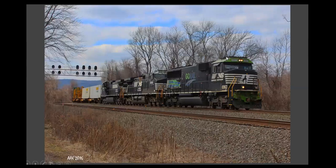People also referred to this as Kermit the Frog because of the green colorage on the front. And this was leading a CSX. I mean, God, why do I keep saying CSX? I have CSX on the brain. NS Intermodal Train 26T coming east at Cove on the middle track, heading east into the Harrisburg terminal.